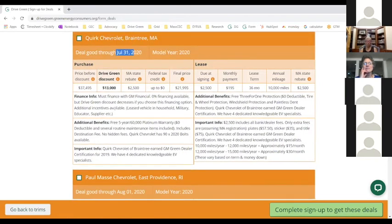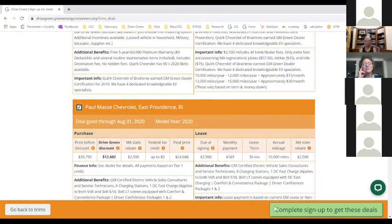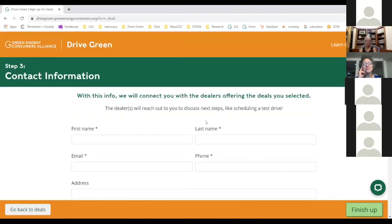Then we ask our dealers to post as much detail as they can about any special financing requirements or additional things that they want to offer you. So over time, sometimes dealers have offered a charging unit or free charging at the dealership or 3 years of tire rotations, things like that, and try and get all of that up front and center. And then on the lease side, we do the same thing. We ask for the total money due at signing, monthly payment, lease term, annual mileage, and then we list the state rebate again. So as a consumer, you can come here, you can check off one dealership, you can check off all of the dealerships, and then you just complete the sign-up form.